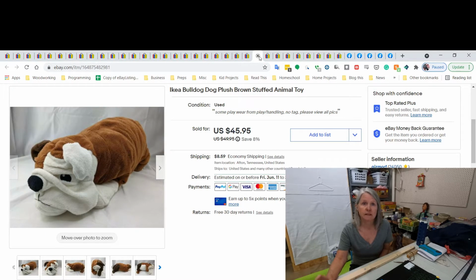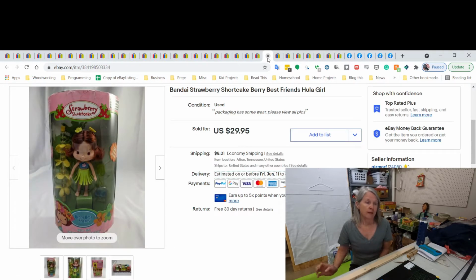I featured this in a recent haul. This is an Ikea bulldog. It was pretty big. I love to find Ikea. And I sold this one for $45.95. This is another one of the Strawberry Shortcake dolls I bought at the church, and I sold it for $29.95.